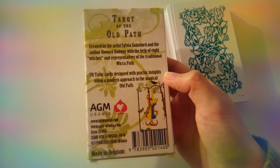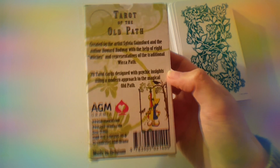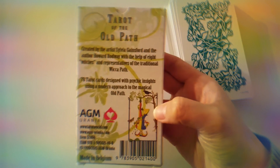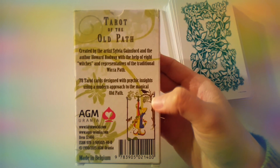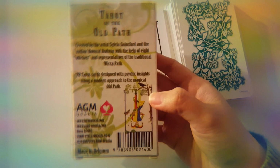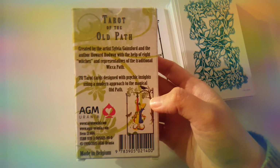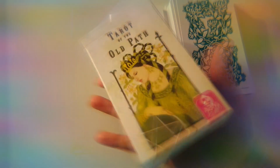I actually purchased this without knowing that it had this Wicca influence, but it really did show, in the nature in the cards and just the general vibe. There's something really accessible, very open about it. I like an open vibe, not really sure why, but I really enjoyed that, so I purchased it. 78 tarot cards designed with psychic insights using a modern approach to the magical old path. Made in Belgium. Okay, that's something that I had not noticed before.